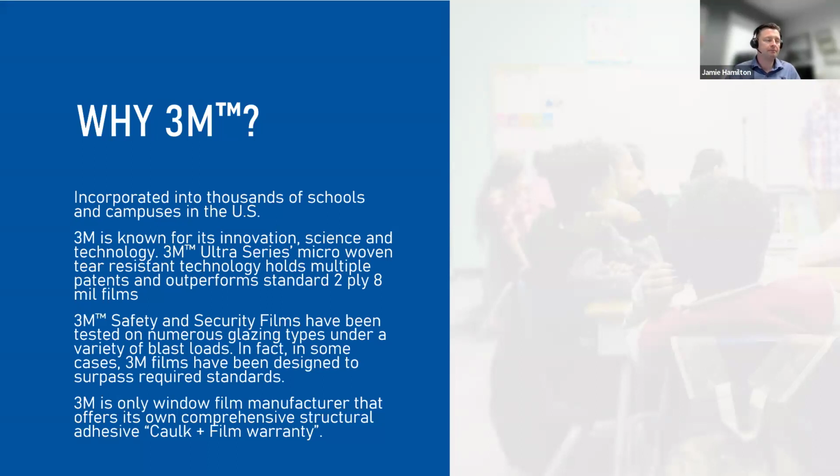Other reasons for 3M is we talked about why security film on its own doesn't work as an access delay system, and you have to have some kind of attachment system attaching the window film to the frame. Well, 3M are the only window film manufacturer that make their own impact protection adhesive. So a structural caulk that goes around all four sides. Where's that important? It means that when you apply, for instance, 3M Ultra S800 security film to your glass, they provide you with a 12-year warranty.